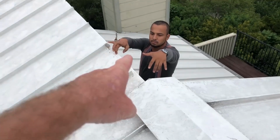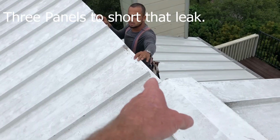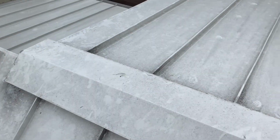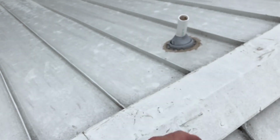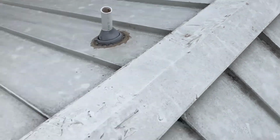Right, so you've got 1, 2, 3 short panels. So the edge right there where he's pointing is where water just runs in. We've got a leak in the side of the house somewhere in this area. Don't know if it's the ridge, it could actually be this pipe, something like that. Let's take the ridge off and see if we find any moisture underneath right here.